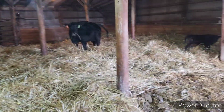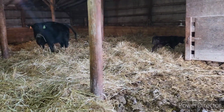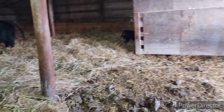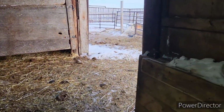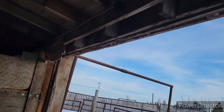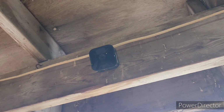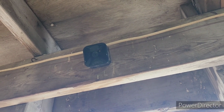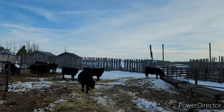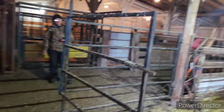Alrighty guys, so as you can see, we just bedded this whole barn down. And we had enough straw to bed corral 1 down, or psycho bitch pen. And we were just in here. CP had gotten that thing right there. It's called a blink camera.